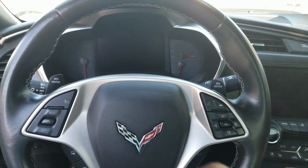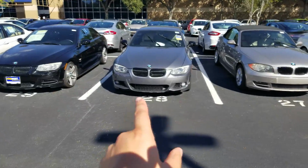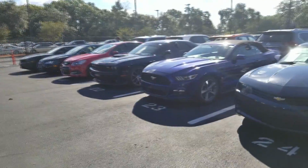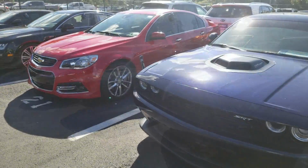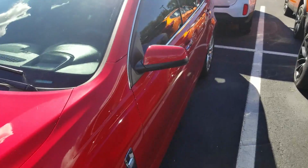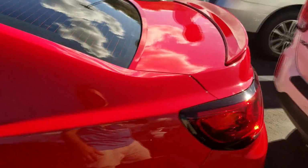I see a C7 rebuild in the future. Best bang for the buck at the auctions right here: 335, 135i, especially if you get it with a 6-speed manual. Not bad, Carmax. Not bad. Ooh, this is fun right here. See what this is? The Malibu SS? It's not. What is this, SS now? It's just an SS. It's an automatic, so that's no good, but a Malibu SS is basically what it is.